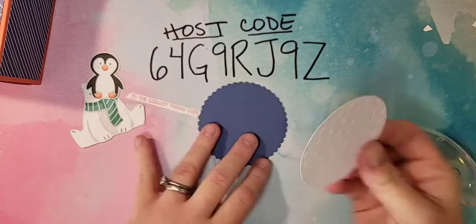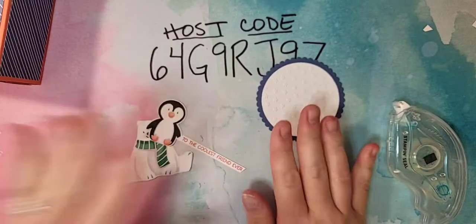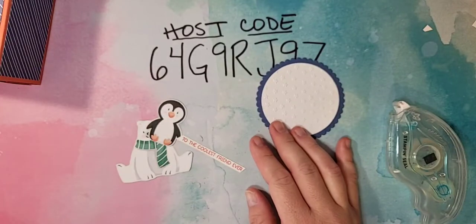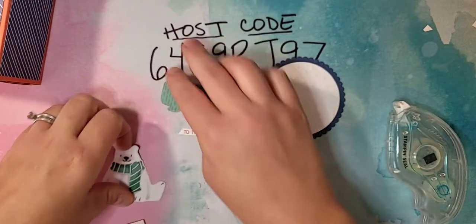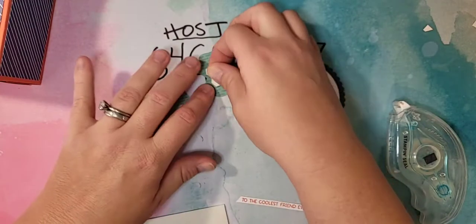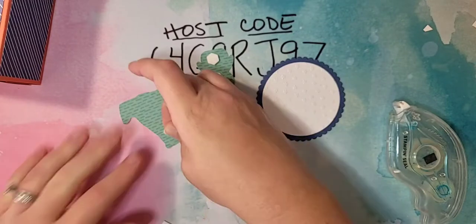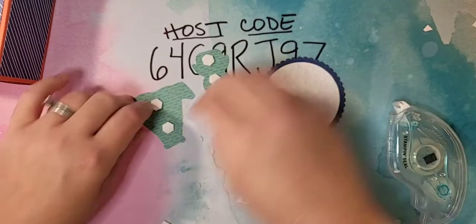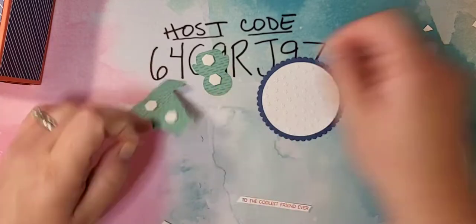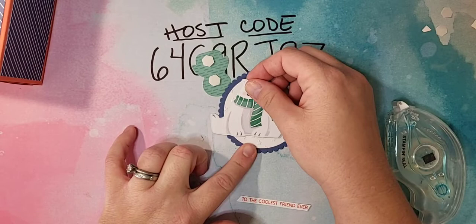So a little bit of adhesive on the back of our white piece. That's going to go on our scallop circle. Let me grab some dimensionals. I'm going to put these guys on with dimensionals. So let me put a few on him and a couple on the bear. Pull off all of our backings. I'm going to put the bear on first. I'm going to put him off to the side a little bit.